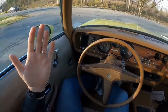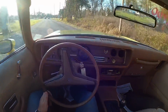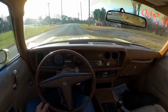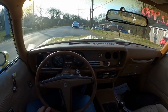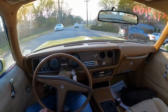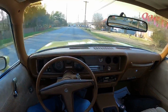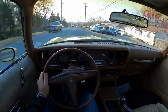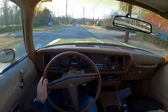I think the only thing that I noticed is the idle being a little bit high, and I think the carburetor just needs to be adjusted so the choke's not engaging. All right, slow down a little bit. Give her a punch. Of course, this one's just a cruiser. She's got decent power though.